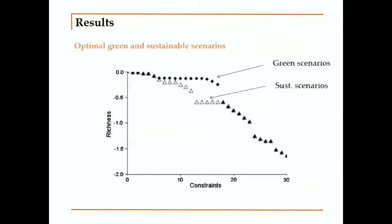So what about the results? Here is the main graph. It's about the optimal green and sustainable scenarios. Here we have the public policy criterion, which is the overall richness, and here the level of the constraints, mu for example. Here we have mu equal to 1%, 2%, etc. We can observe that when we increase the constraints, the richness decreases. This is classical: there is a trade-off between the economic objectives and the social and ecological objectives.